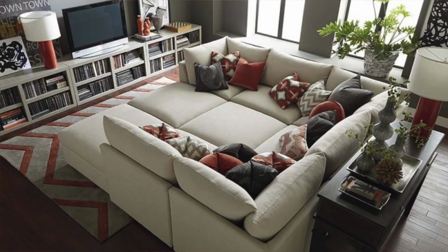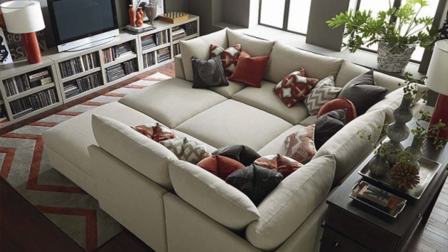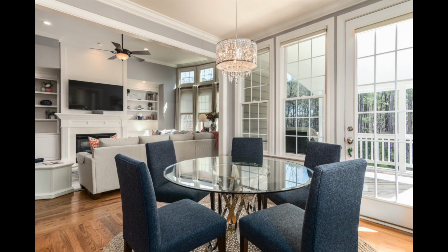Keep in mind that oversized furniture makes a room look smaller, and small furniture makes a big room look even bigger. Use your furniture to define spaces. It can be challenging for potential buyers to visualize where to put their furniture, especially if it's an open floor plan concept. Help them out a little bit by defining the living room and dining room with furniture that you already have.